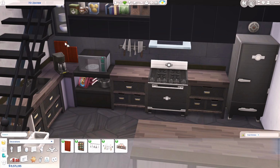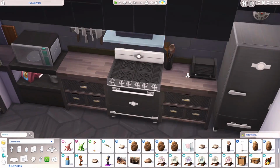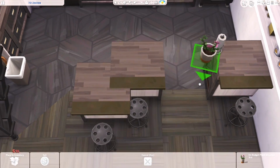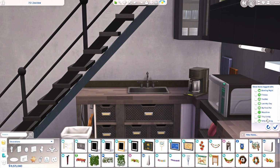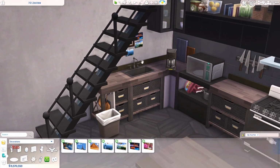I still wanted it to have some natural light in there, but it's definitely a bit on the dark side. But it's also fun to try out different color schemes. Not every apartment or every interior in every house that I've built has to look the same. It's just fun to try out different things in The Sims.